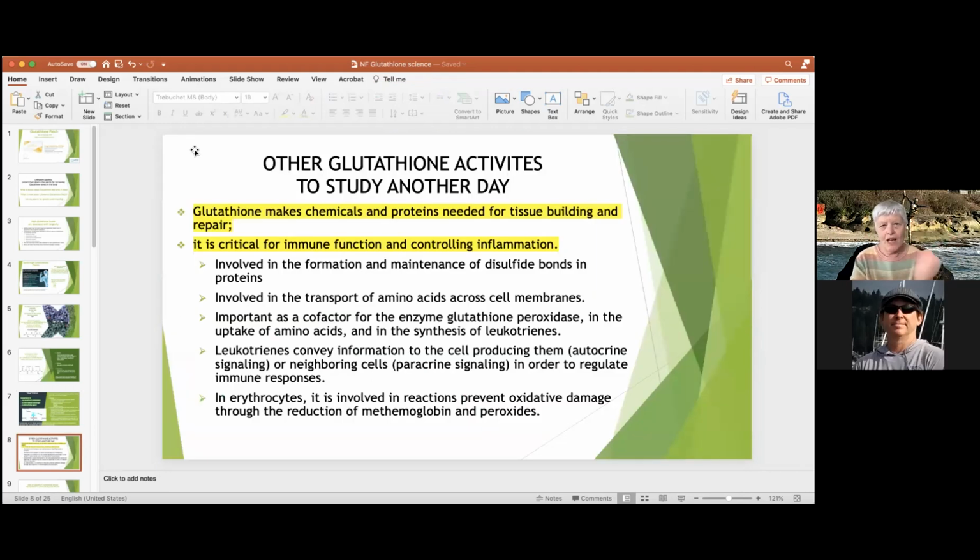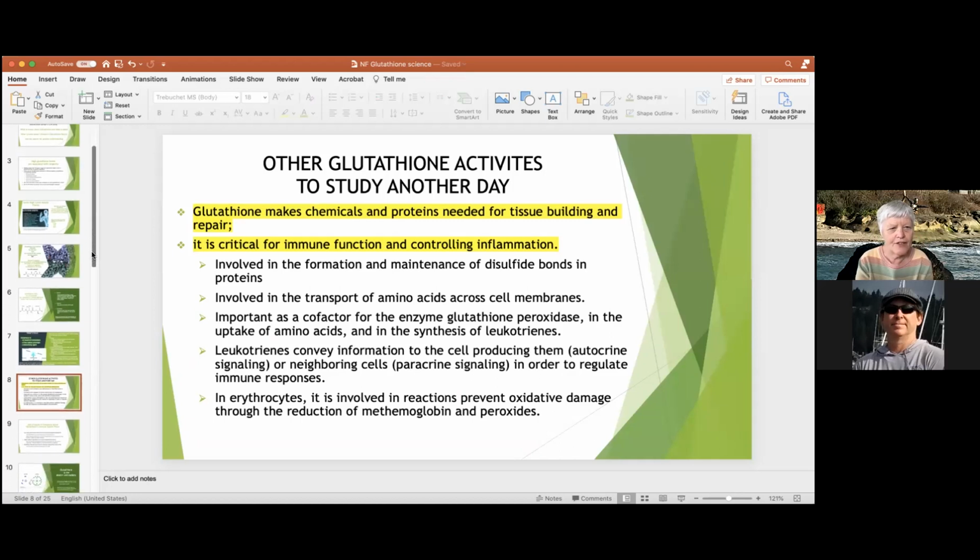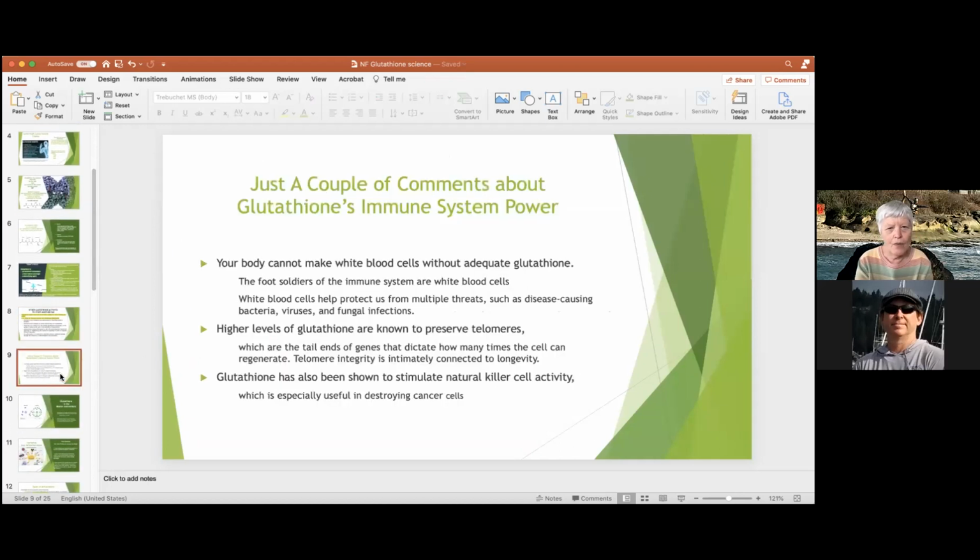There's a lot of things we're not going to talk about today, and I will just read what's in yellow here and leave the rest on the slides in case someone wants to read more about it later, and we may have a talk on it more later. So glutathione actually makes chemicals and proteins that are needed for building tissue and repair. And it's critical for immune function and for controlling inflammation. As I say, I'm not going to read all these bullet points now. We may come back to it another day, but before I go on, I will give this slide.